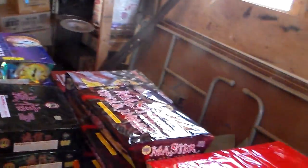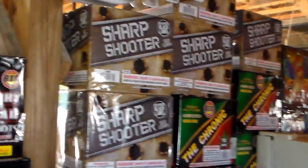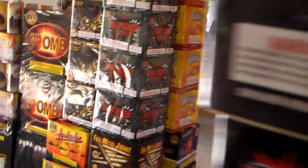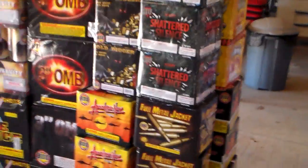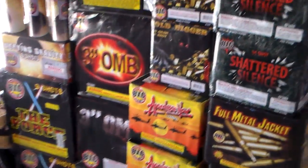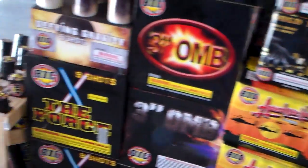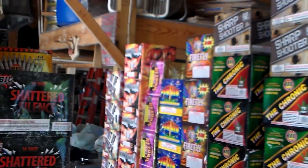So altogether, counting our 500-gram sprinkler cakes and our 2-inch finale cakes, and all of our standard 500-gram cakes and our 8 500-gram 3-inch finale cakes, we've got almost 190 500-gram cakes. So that's probably more 500-gram cakes than we've ever had before, so we're really looking forward to the show.